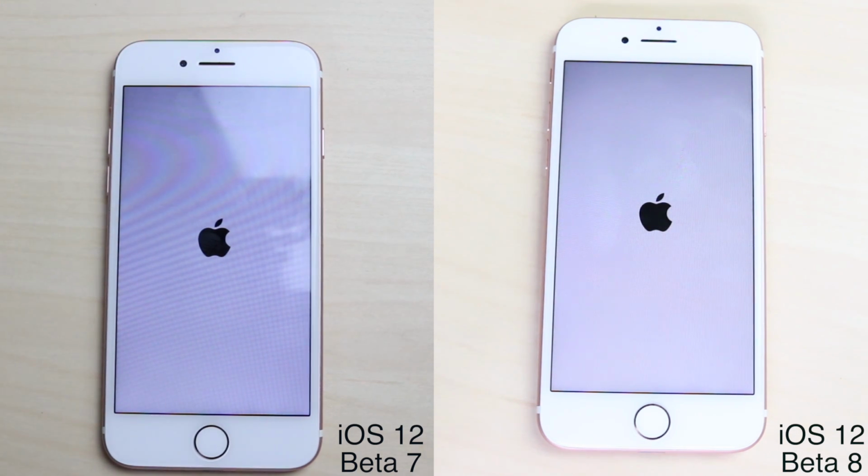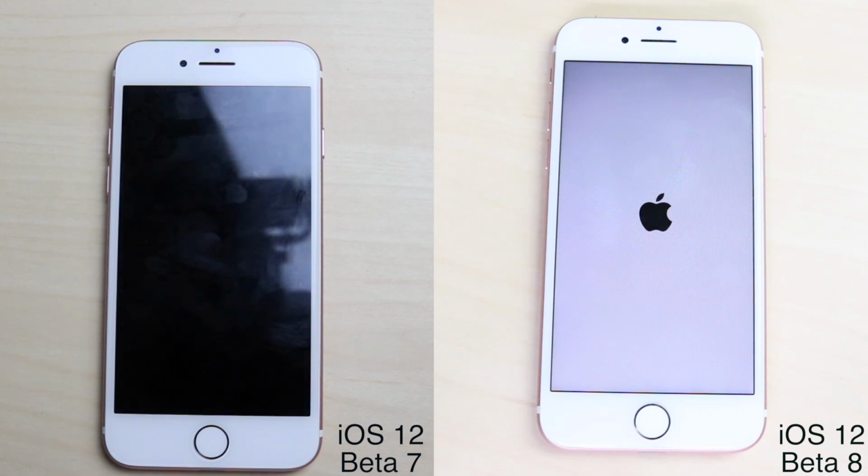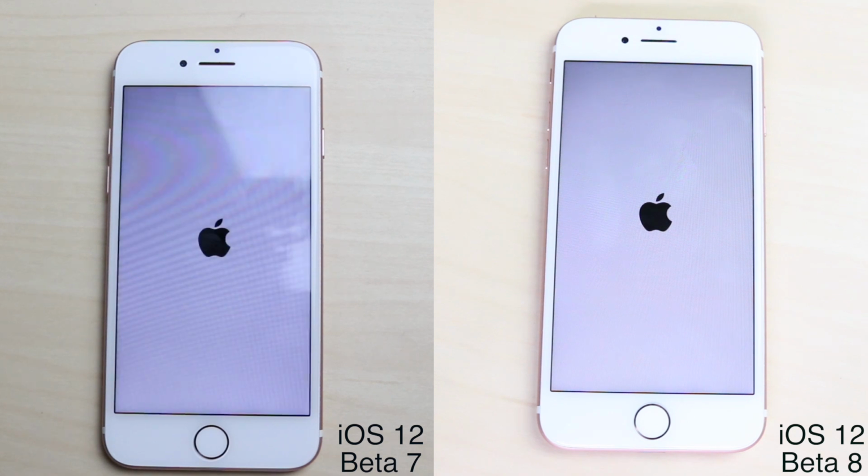Now, beta 7 wasn't really too much of a great update, and before I even say that, there's a boot looping issue going around with the iPhone 7s, and I actually have it on this one too. As you can see, in my boot up test, it actually boots up twice by accident, and there's no way I can control this. I don't even think it's a software issue. I think it's a hardware issue.